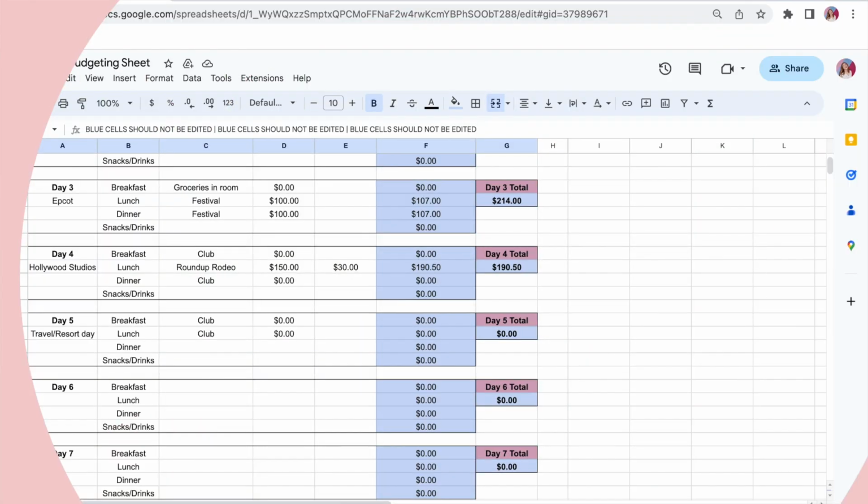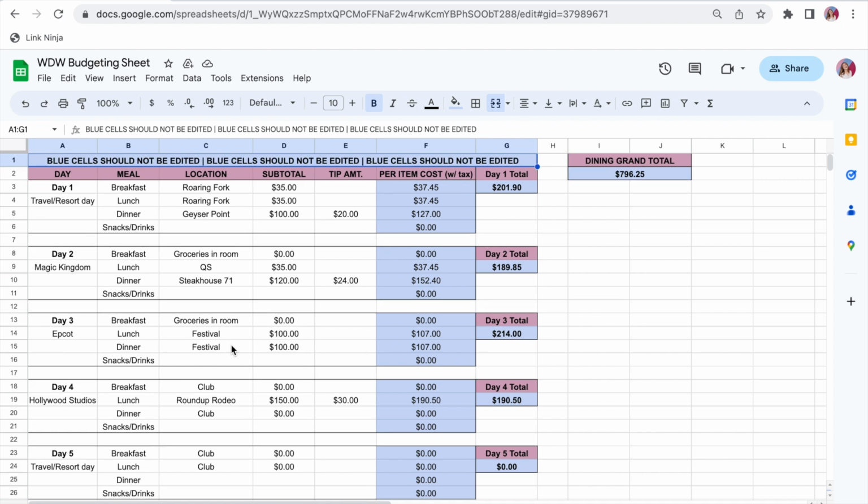Okay, so moving over to dining, this is the best part of the budget template in my opinion. So our travel day, resort day, I've gone ahead and estimated, like I mentioned, quick service, and then we'll do Geyser Point that night. I've estimated our total cost, tip amount, and then it has factored in tax as well. So our total for day one is $201.90. And then I've gone ahead and kind of budgeted for all of the rest of our days as well, kind of in that same format.